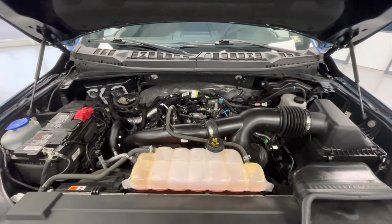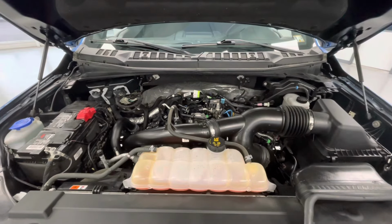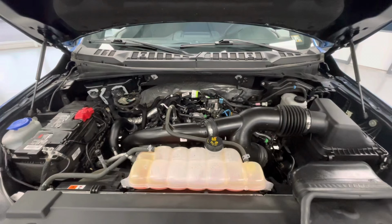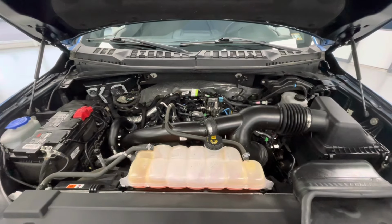Taking a look underneath the hood, you will find a 2.7L V6 DOHC 24V engine. Notice too that our engine bays come extremely clean and well maintained, free of any evidence of oil or exhaust leaks.